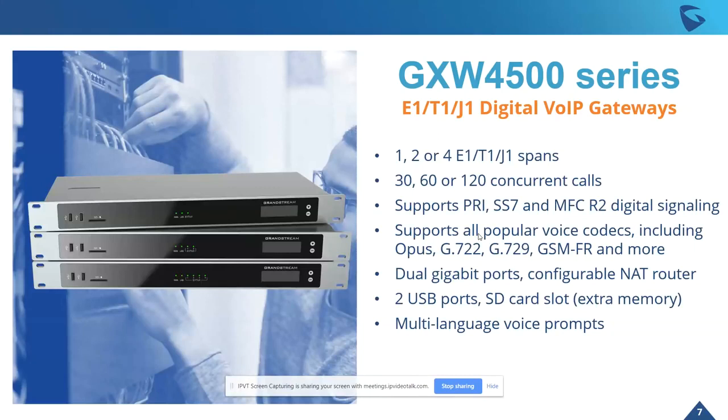So let's take a quick little technical dive into it. The series comes with 3 different models. Each model provides 1, 2, or 4 E1, T1, J1 spans, that supports up to 30, 60, or 120 concurrent calls. These devices, of course, support PRI, SS7, and MFC R2 digital signaling. And it really supports all popular voice codecs, including Opus, G722, G729, GSM-FR, and way more. We'll go into that in a second here.